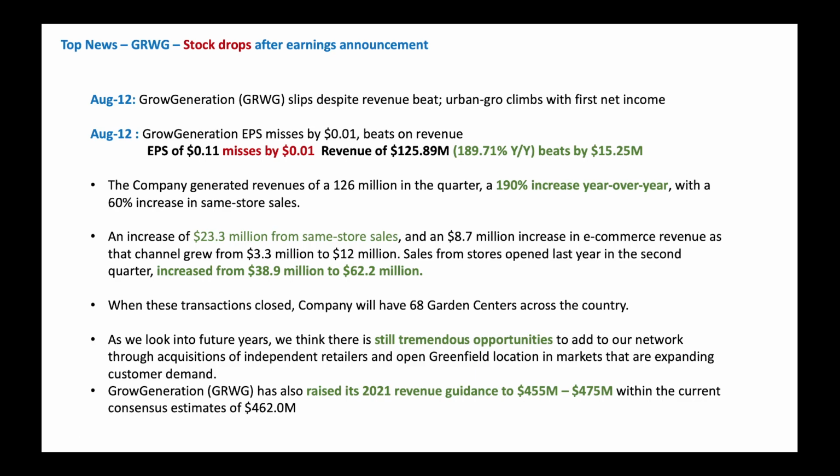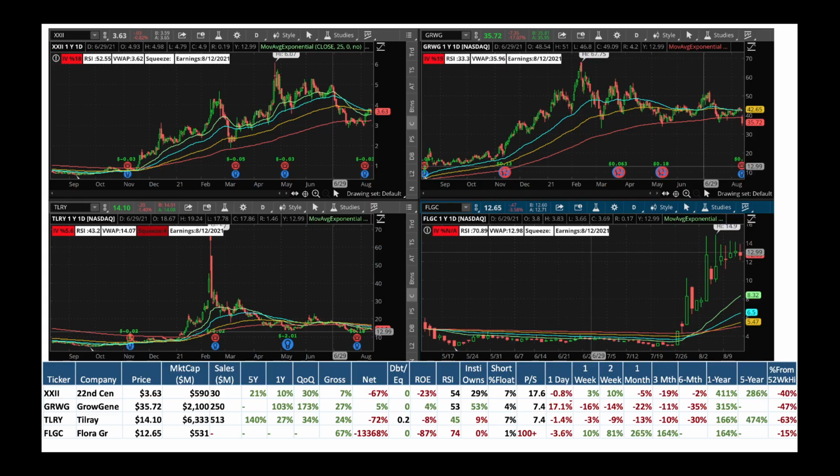It's good, and they also raised their 2021 guidance. Overall, I feel like they've done great, but the stock dropped big time after the earnings. So this could be our opportunity to buy a quality stock like Growth Generation at these levels. So with that, now let's look at a few charts and see what makes sense.